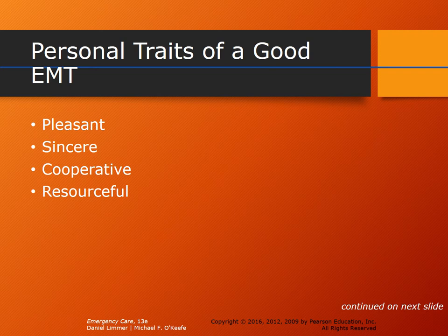Cooperative is also super important. We deal with a lot of high emotions on these scenes, and if we can't work with our responding agencies, with our partner, or even with the patient and their family members, we are not going to provide excellent care. Next, we have to be resourceful. Because we are not in the gracious land of clinical care, we're not working in a hospital, we have to make do with what we have.